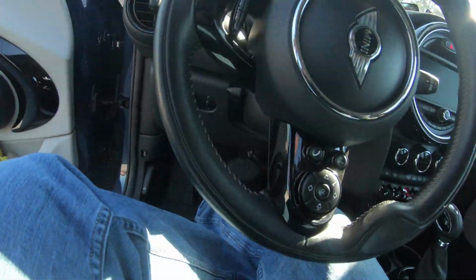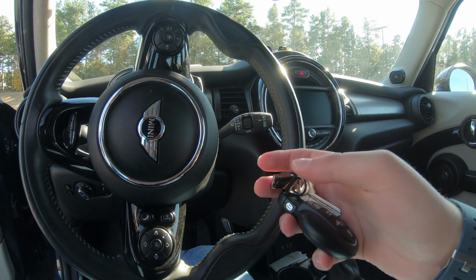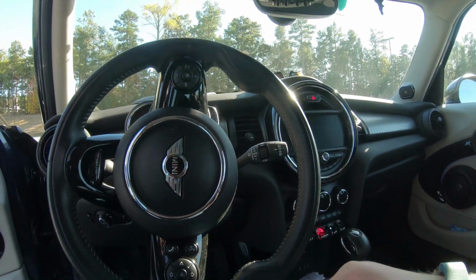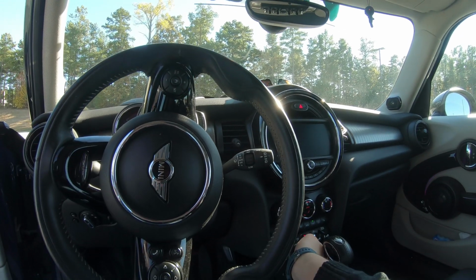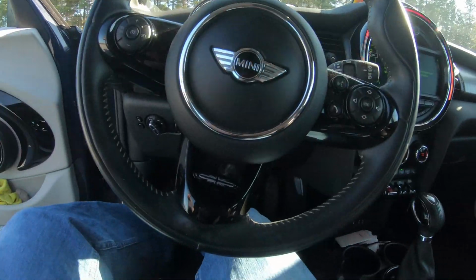To start this car, you put your foot on the brake pedal. Okay. And hit the red switch in the middle. Oh, that's cool. Come on in here.